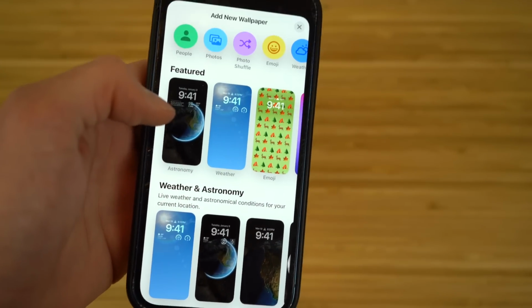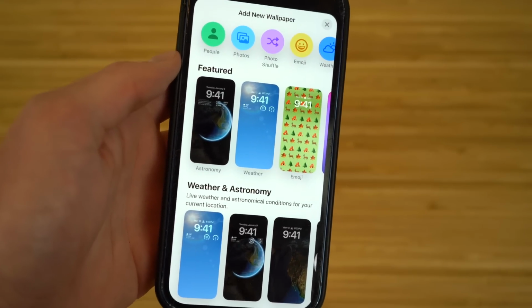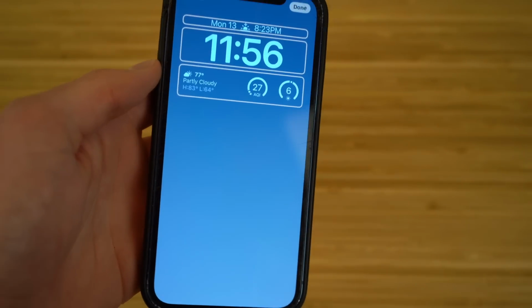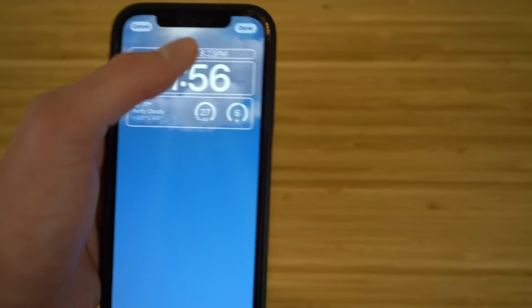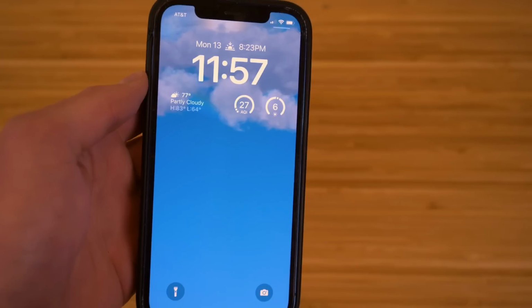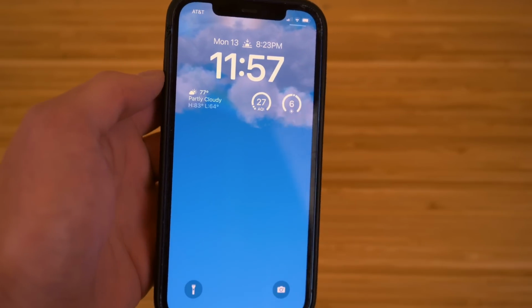So say for example, you guys want to have the weather on your lock screen so you can see it at all times, so you can know what it's like outside before you go out. We can just click weather and astronomy right here, and then you guys can customize that to your needs. Then we're going to click done right here. And as you guys can see, this is my new lock screen right here. So this is one of the many lock screens you guys can choose from. As you can see, it even shows when the sunset's gonna occur.